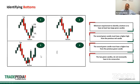And of course, the special case of the second candle breaking the top this time, which automatically makes it a bottom, or with one huge candle, we break the top, making this again automatically a bottom. And this is how we identify the tops and the bottoms. Is it clear? Excellent.